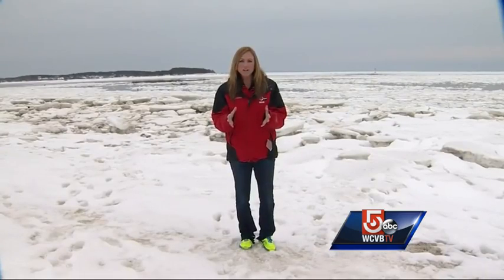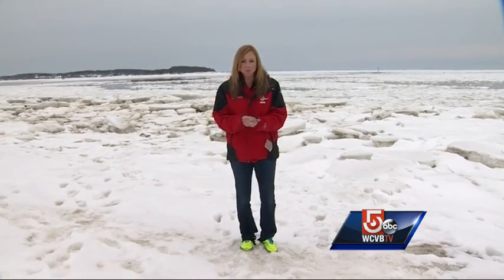If you want to see the ice chunks at full size, come at low tide. And you want to come sooner than later, as temperatures will be as warm as the 50s by tomorrow. In Wellfleet, Danielle Vollmar, WCVB, News Center 5.